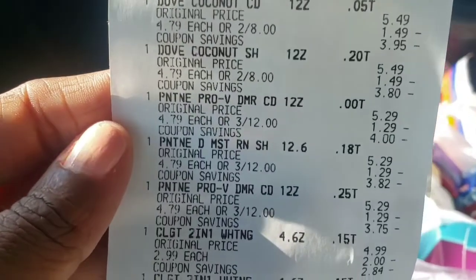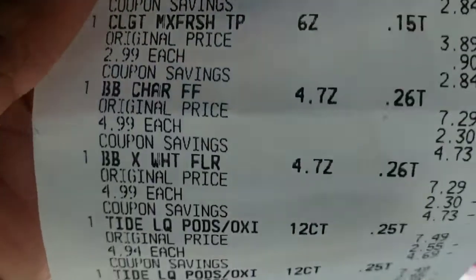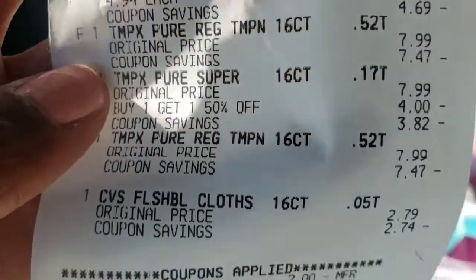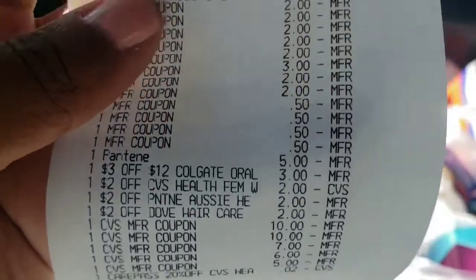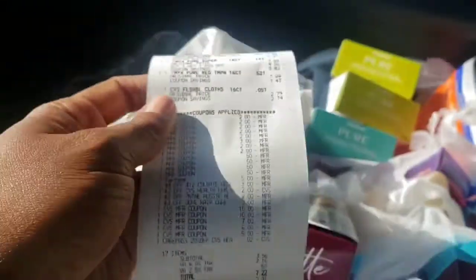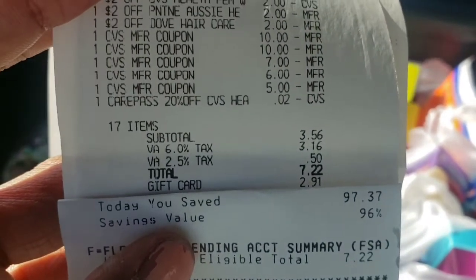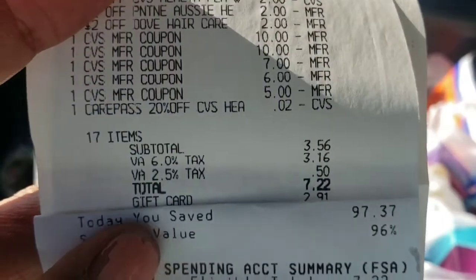Here is the second transaction. There is the Dove, the Pantene, the Colgate, the Burt's Bees, the Tide, the Tampax Pure, and the CVS wipes. Again, all of my coupons and digitals came off flawlessly, you guys. Every single one of them went through. I couldn't have planned it better myself. Well, I could have, but anyway, it was $3.56 because I forgot to account for that $3 off of Colgate Total that I had on my account.